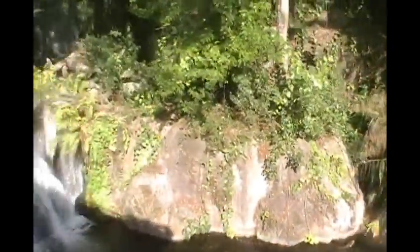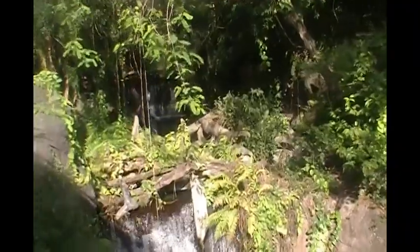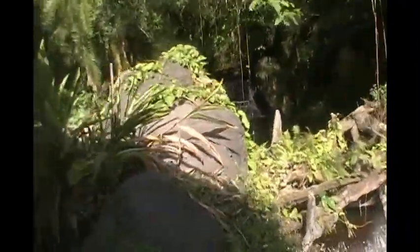But those jaws have a crushing force of 5,000 pounds per square inch. It does give them the strongest bite force of any land animal in the world.